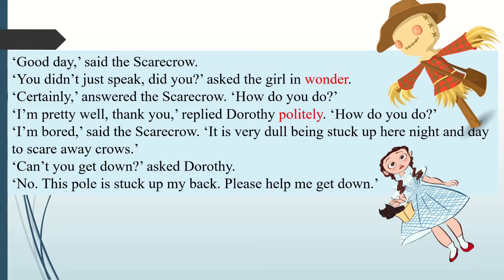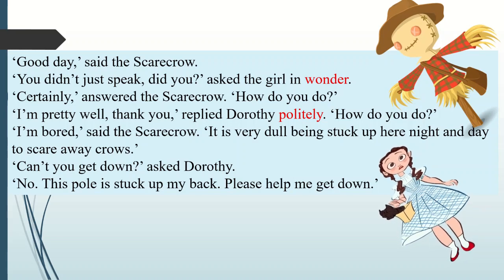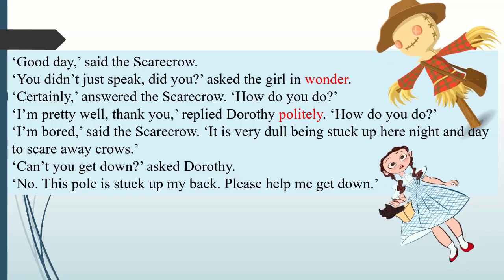"Good day," said the scarecrow. "You didn't just speak, did you?" asked the girl in wonder. "Certainly," answered the scarecrow. "How do you do?" "I'm pretty well, thank you," replied Dorothy politely. "How do you do?" "I'm bored," said the scarecrow. "It is very dull being stuck up here night and day to scare away crows." "Can't you get down?" asked Dorothy. "No, this pole is stuck up my back. Please help me get down."